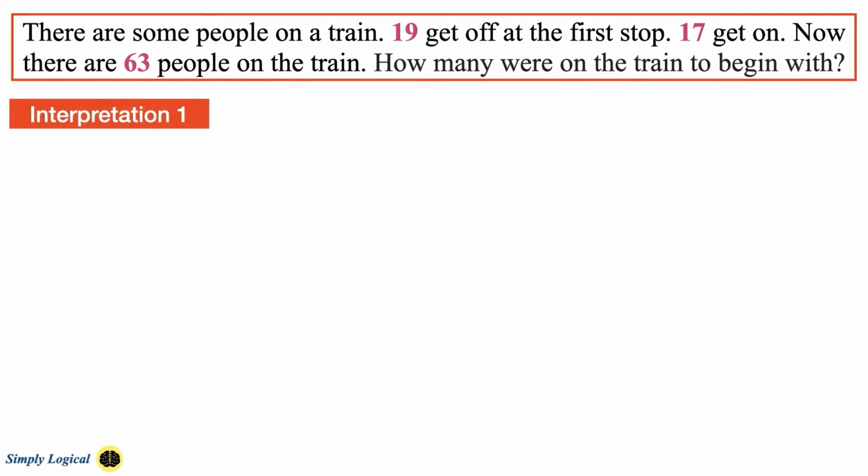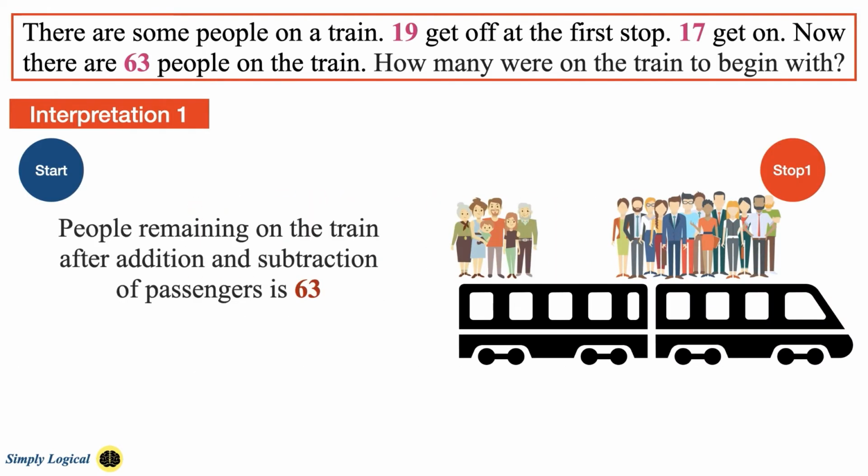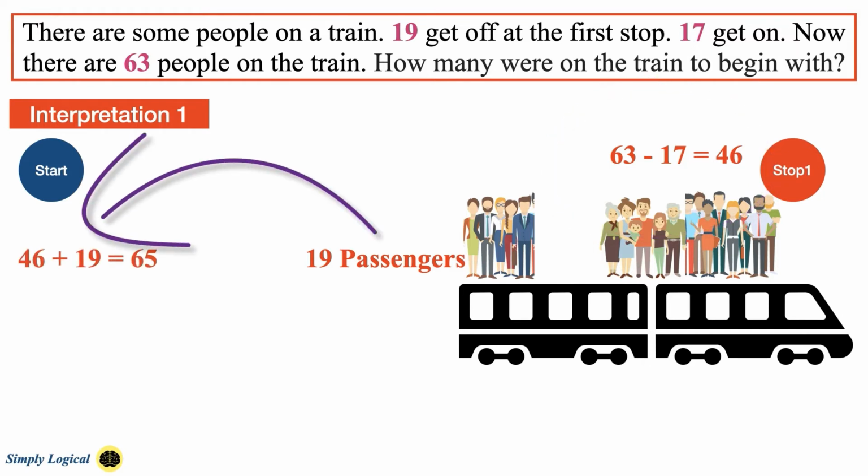The simple way to look into the problem is the math way. As per the puzzle, people remaining on the train after addition and subtraction of passengers is 63. People who got in at the first stop is 17, and the people who got off at the first stop is 19. Just do simple math: remaining passengers minus newly added passengers will fetch you the old passengers on the train. That is 63 minus 17, which is equal to 46. Now add old passengers plus passengers who got off at the first stop. That is 46 plus 19, which is equal to 65. So there must have been 65 people on the train in the beginning.